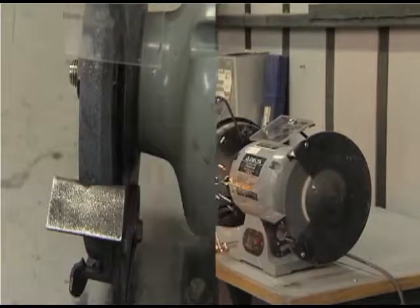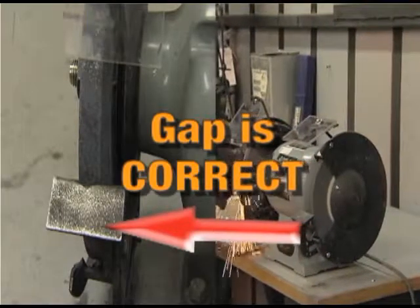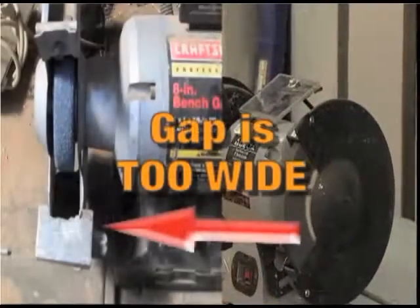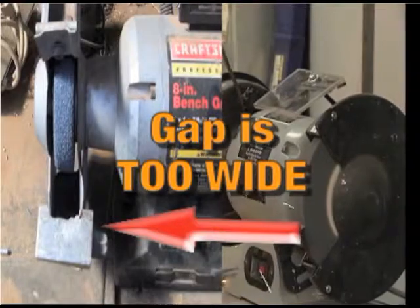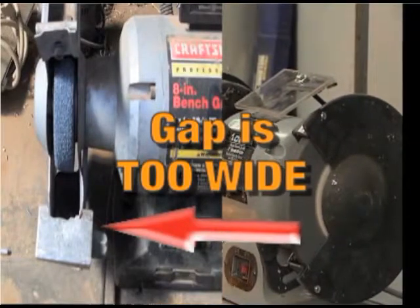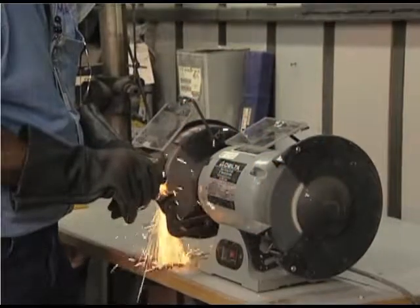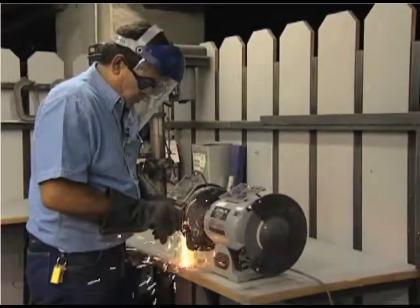OSHA regulations say you must keep work rests not more than 1/8 of an inch away from the grinding wheel surface. If the gap's any bigger, it can cause your material to wedge up in the gap, causing an injury and can break the wheel. Don't adjust the wheel while it's moving.